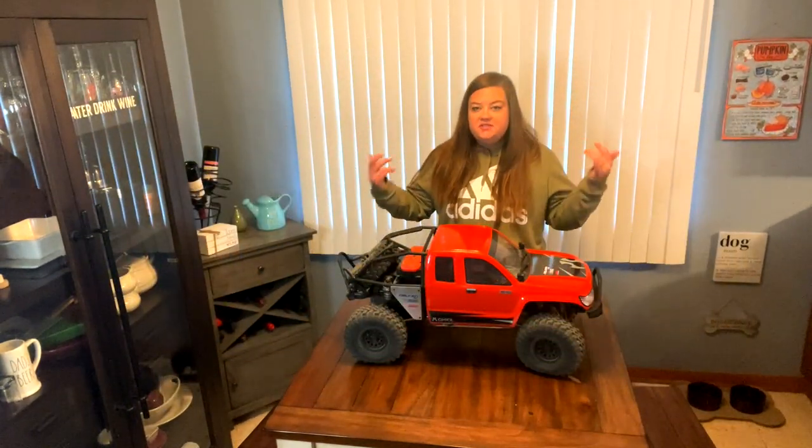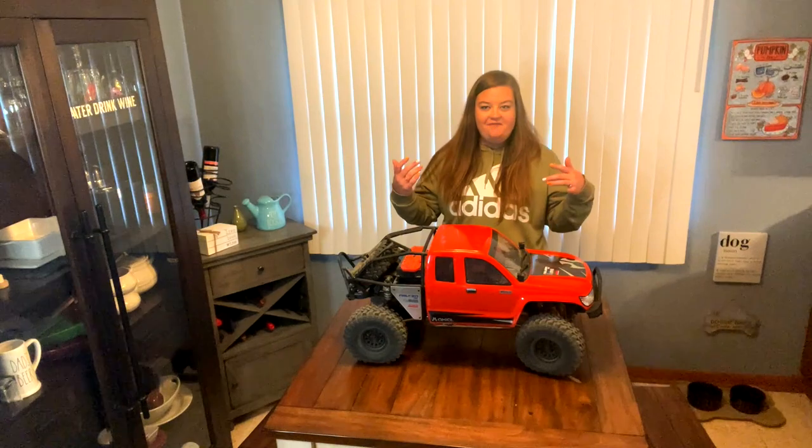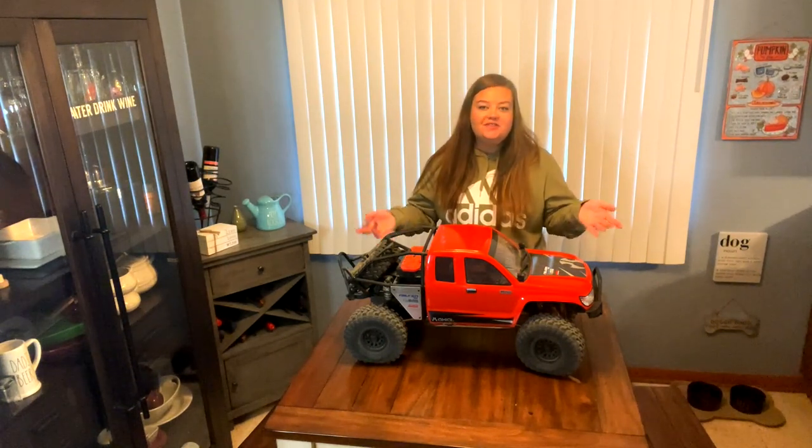Just a little side note, they both have replica V8 engine covers. Yay.